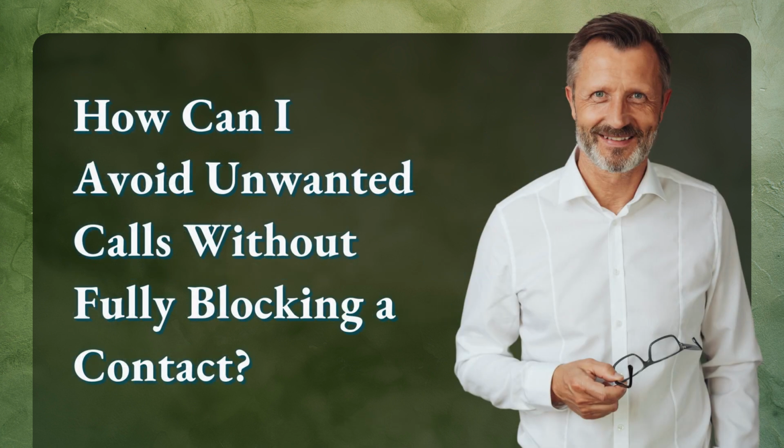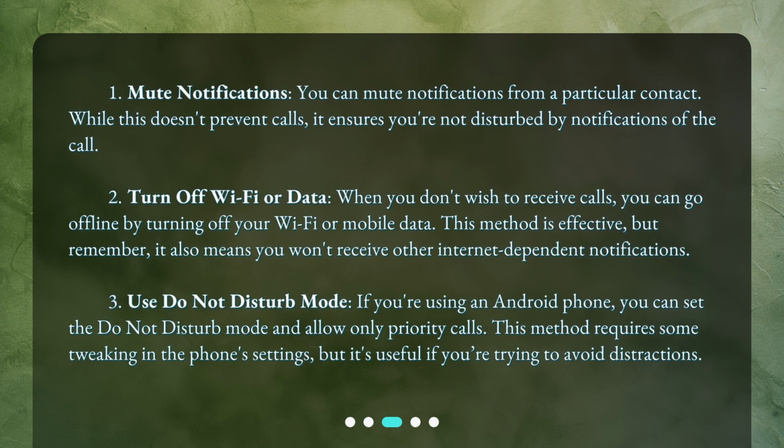How can I avoid unwanted calls without fully blocking a contact? 1. Mute notifications. You can mute notifications from a particular contact. While this doesn't prevent calls, it ensures you're not disturbed by notifications of the call.